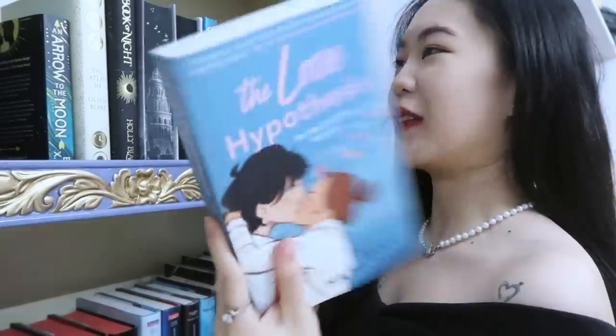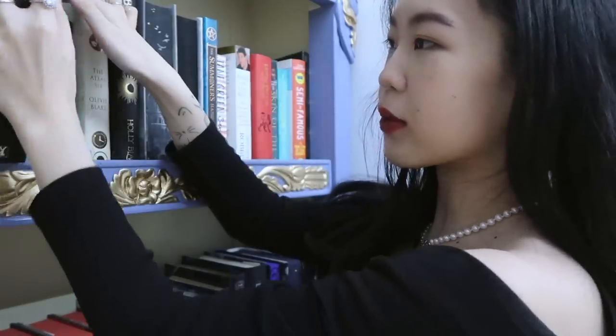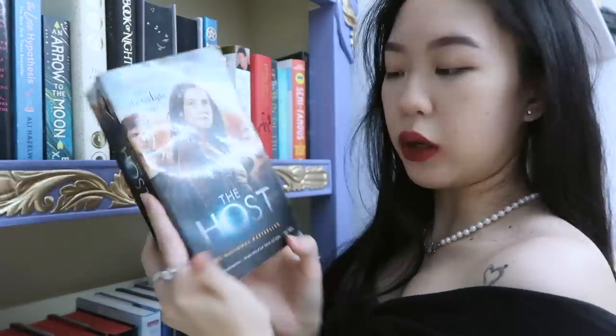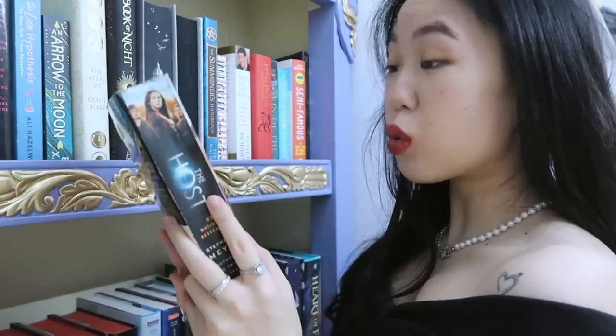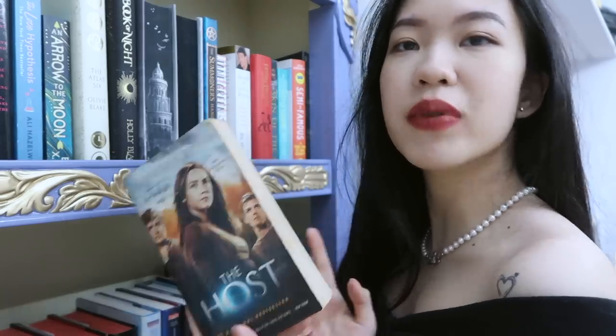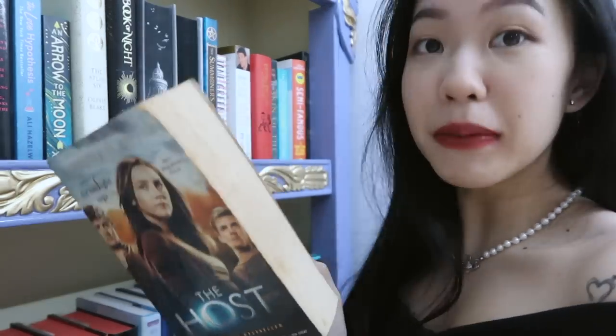I'm just so happy. Anyways, The Hitchhiker's Guide to the Galaxy, which I'm not throwing away as well. Oh, when I say throw away, I mean unhauling. But yes, we have this one, The Host by Stephenie Meyer. Ooh, Stephenie Meyer. Wow, I had no idea. But again, I'm not interested in this. It has dystopian vibes, and I just don't think I will ever pick this up. It might be a good book, but I have so many more books that I want to pick up.